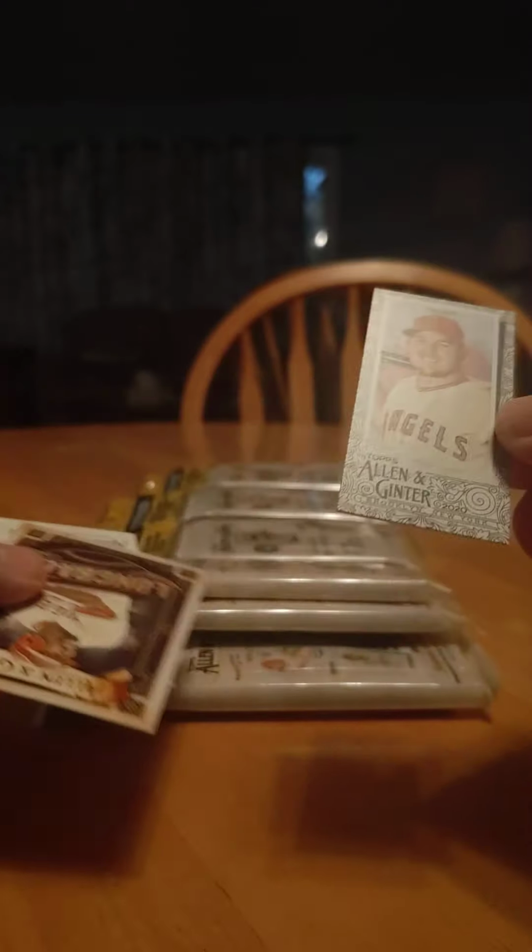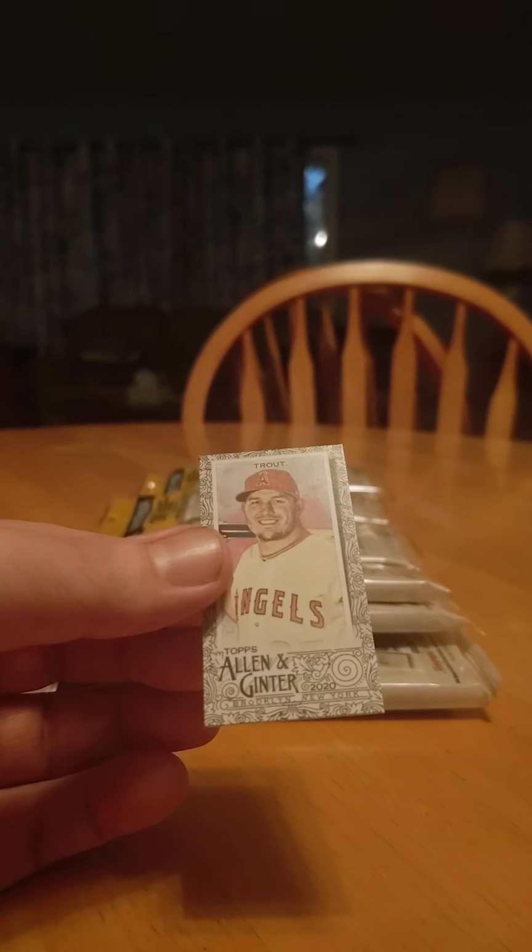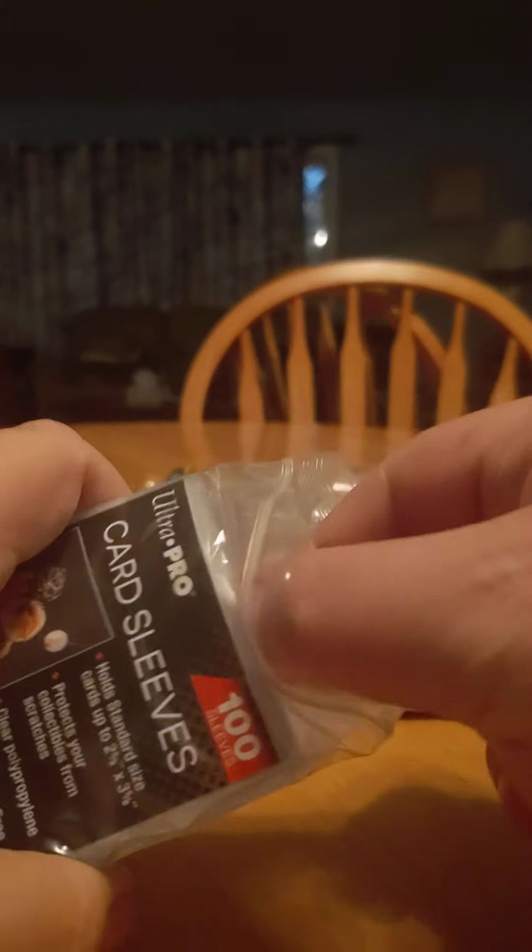That's nice. I'm not sure, but I'm 99% sure that probably pays for the boxes or the packs. So let's go ahead and, I don't know. I'll wipe off this camera too, because it looks like it's foggy.